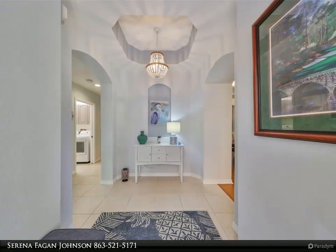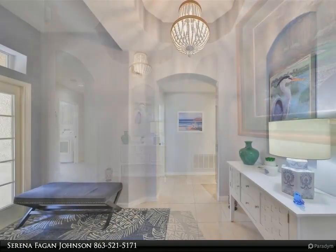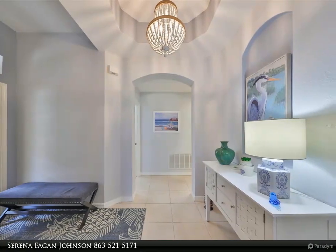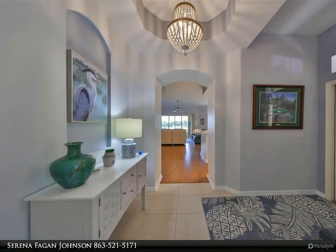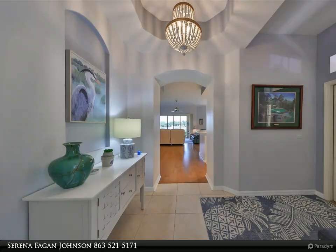Move-in ready, coastal colors, fresh paint, sparkling clean, and stunning golf course, pond, and country club view west, open floor plan and no neighbors in your backyard. 10 to 12 foot ceilings west, tray inserts, tall arched doorways, lovely honey colored laminate and move-in ready.